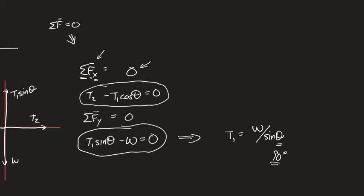Interestingly enough, too, it tells me that there's no way I can support the sign if cable 1 is horizontal. Do you see why that's true? People paying attention, I hope, do. Because if I try to put in 0 degrees here, I have a problem with math, don't I? Can't divide by 0, although some of you in your lab thought you could. But you can't divide by 0. And sine of 0 is 0, so there's no way the cable can be perfectly horizontal.